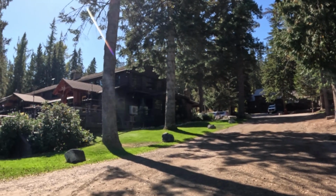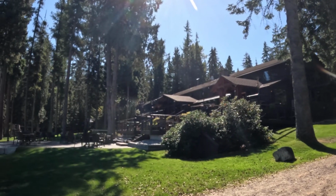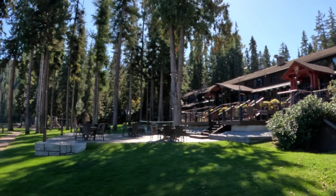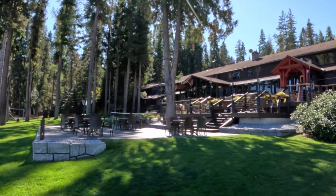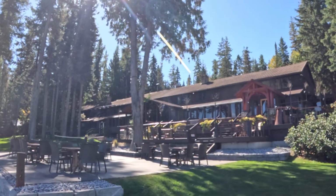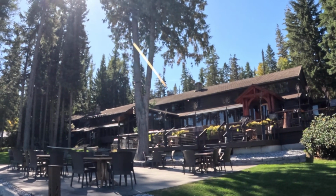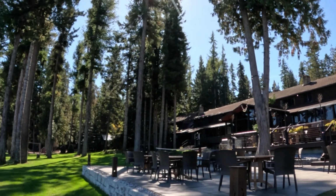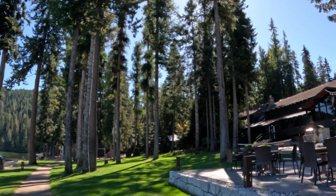It is a real nice building here. The outdoor patio is also very nice. Some shade, a little sun. It's got a couple of different levels. They come out here and serve you out here. Not sure of the patio hours. It's about 12 o'clock, but today I believe it's a Tuesday, so at the end of the season it might not be too busy. Now I don't know if this resort's open year-round, but I would imagine it is.